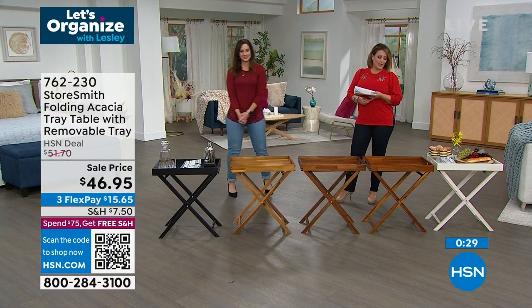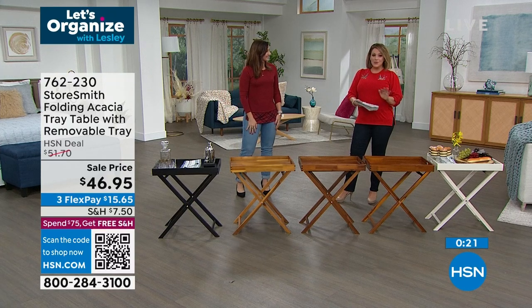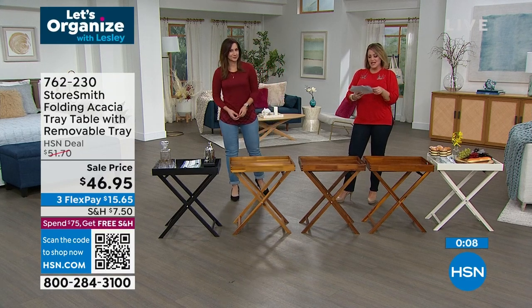It's so popular. It's absolutely beautiful. Very sturdy. Remember, 40-pound maximum weight capacity. Once again, no assembly required, no tools. It comes pretty much flat packed, the tray and the stand. And when it's not in use, super smart. We're not adding to the clutter in our homes. It folds away nicely in the closet if you need to. 762-230 is your item number.